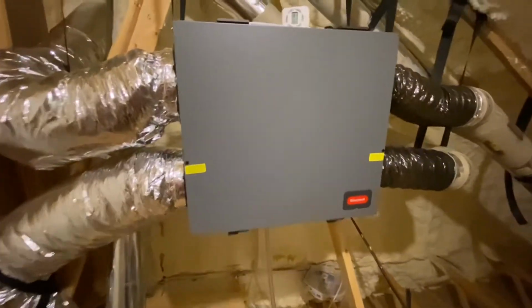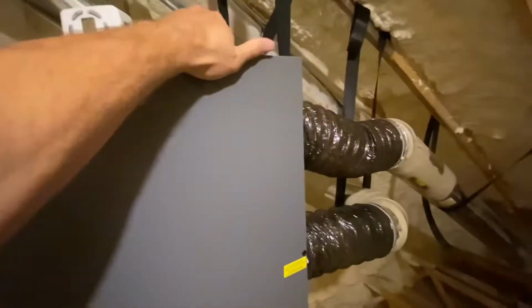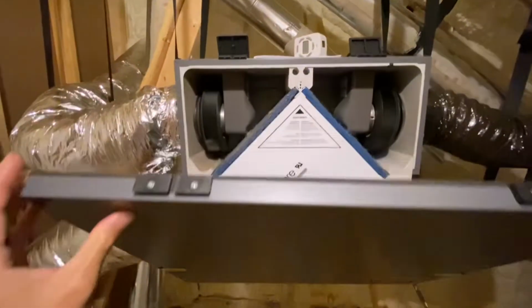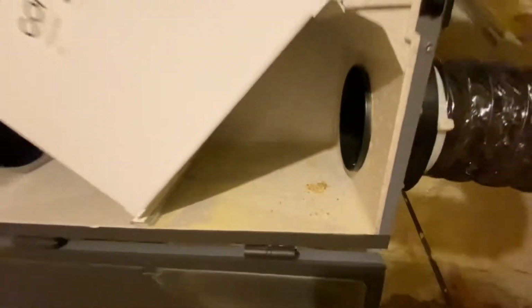And let's crack her open and see what she looks like inside here. Probably a lot of bugs and dust and dirt. And, oh yeah. Yeah, ooh, yeah. A lot of pollen in there. Man, a lot of pollen. So this one up here, ew, a lot of bugs and stuff.